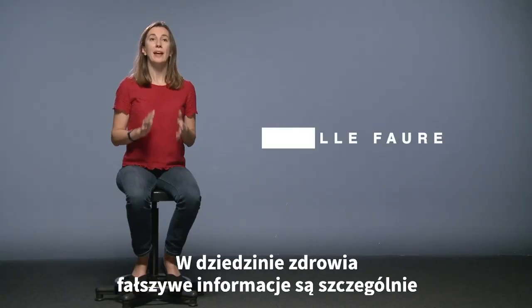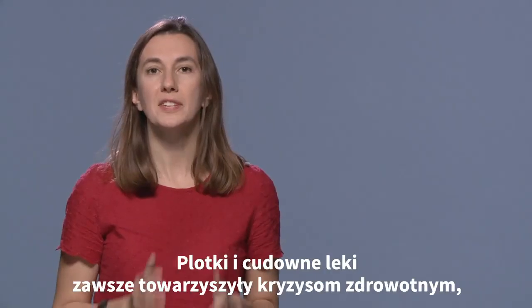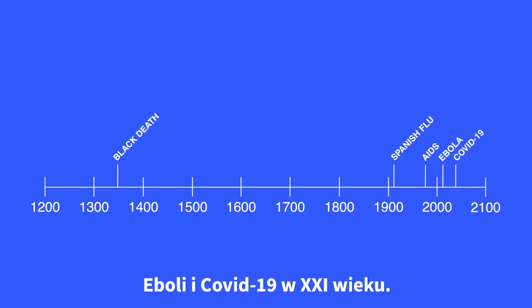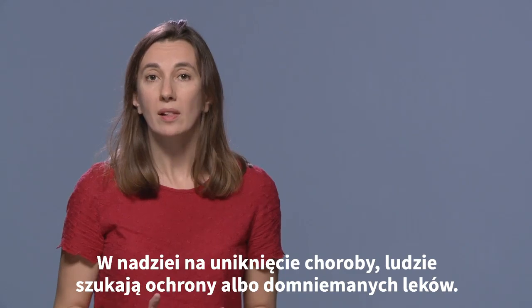False information around health can be particularly dangerous and sometimes deadly. Rumors and miracle cures have accompanied all of humanity's health crises, from the Black Death in the late Middle Ages to the Spanish flu and AIDS in the 20th century to Ebola and COVID-19 crises in the 21st. People desperate to avoid disease or get well will grasp at potential safeguards or remedies.